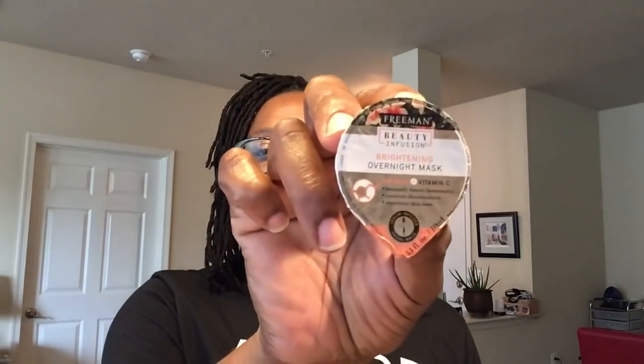Freeman Beauty Infusion Brightening Overnight Mask with hibiscus and vitamin C. I love hibiscus. Y'all know what the hibiscus flower is good for, too? That's what we call sorrel, when we drink sorrel. I'm trying to take this thing out of here so you can see what it looks like. Okay, so you put this on your face, and you must have to leave it on. A serum-infused facial mask. That's what it looks like in the box. So that's what we paid $1 for. It better work, right? It better brighten.